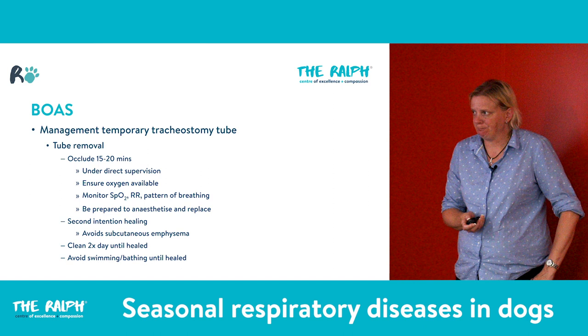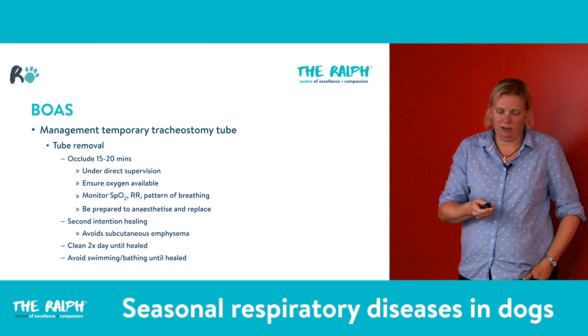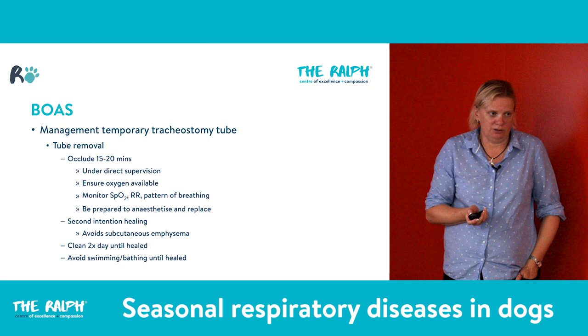Most of them heal by second intention healing. If you start putting sutures in, you're going to end up with subcutaneous emphysema. And obviously clean the area a couple of days until it heals. Remember to warn the owner about avoiding swimming or bathing if they want a live dog.